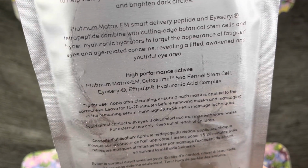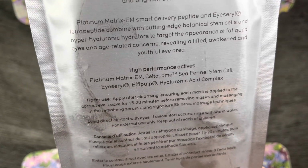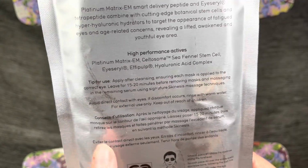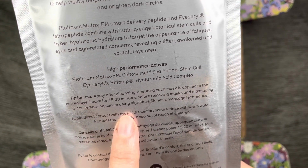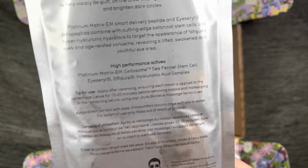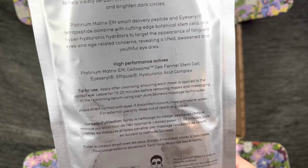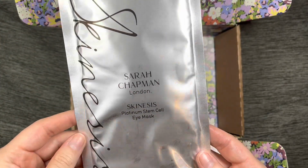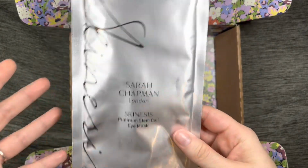So it just says apply after cleansing, ensuring each mask is applied to the correct eye. Leave for 15 to 20 minutes before removing masks and massaging in the remaining serum. And then it actually says underneath, avoid direct contact with eyes. But you need to put it on your eyes, so how can you avoid direct contact with your eyes? That's slightly strange. So it does sound really good. It promises a lot, but I'm intrigued to see what it actually delivers, and these do feel massive inside of here. I do think this is just one mask.